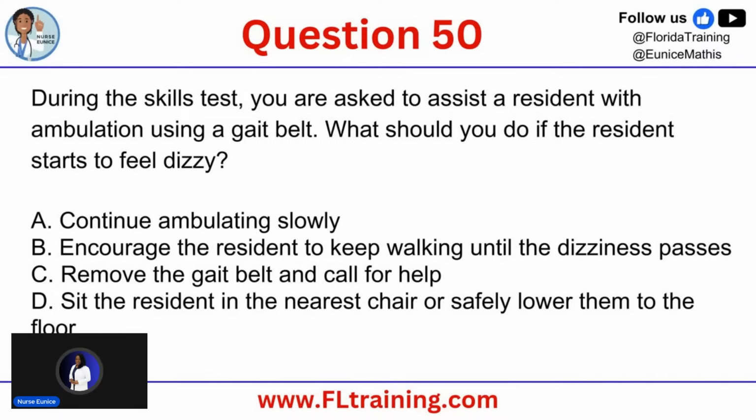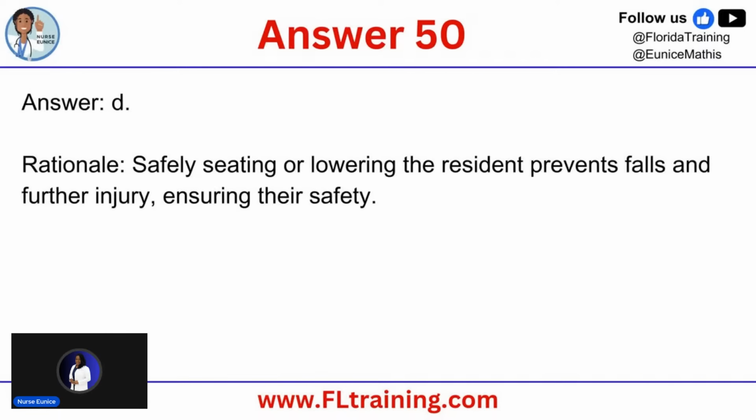All right, revealing the correct response in 5, 4, 3, 2, and the safest thing to do is to get them to the floor. It is D. If there's no chair nearby, you cannot stand somebody up who is dizzy. They're going to fall. Either they're going to fall on you or they're going to fall on that floor. So let's go ahead and get them down smoothly and safely.